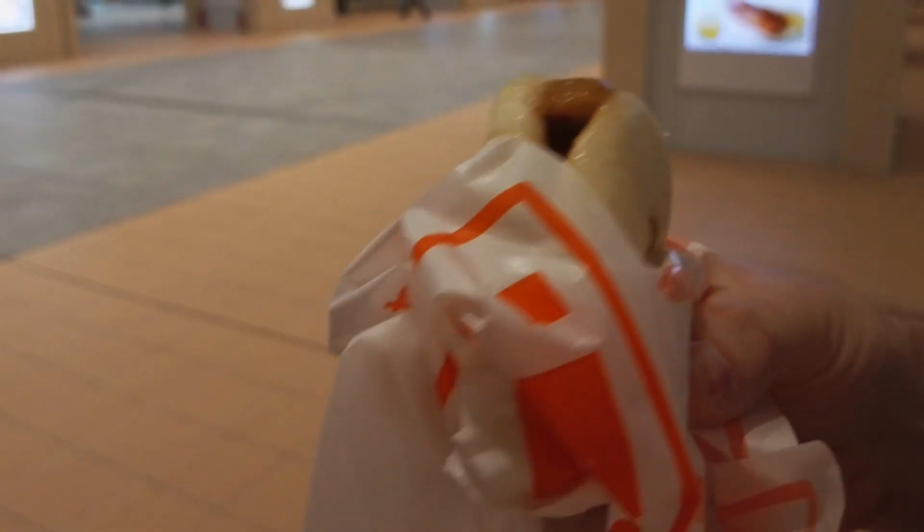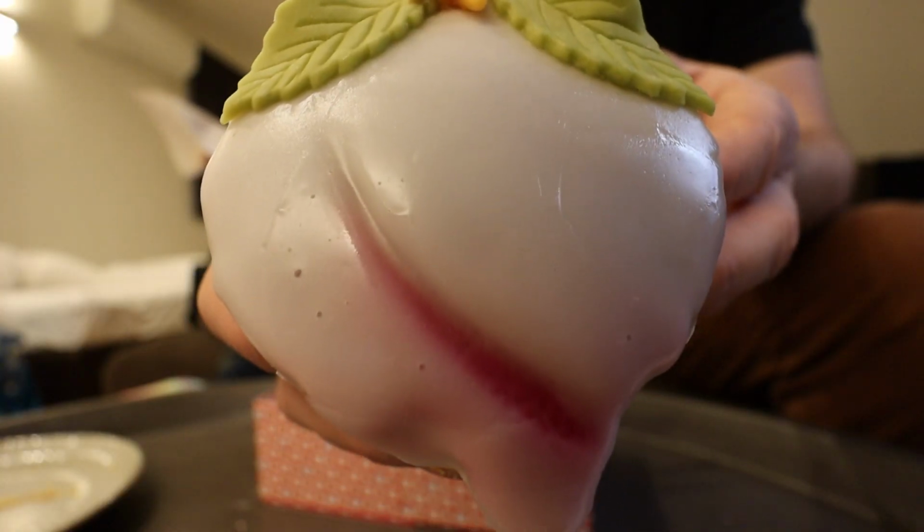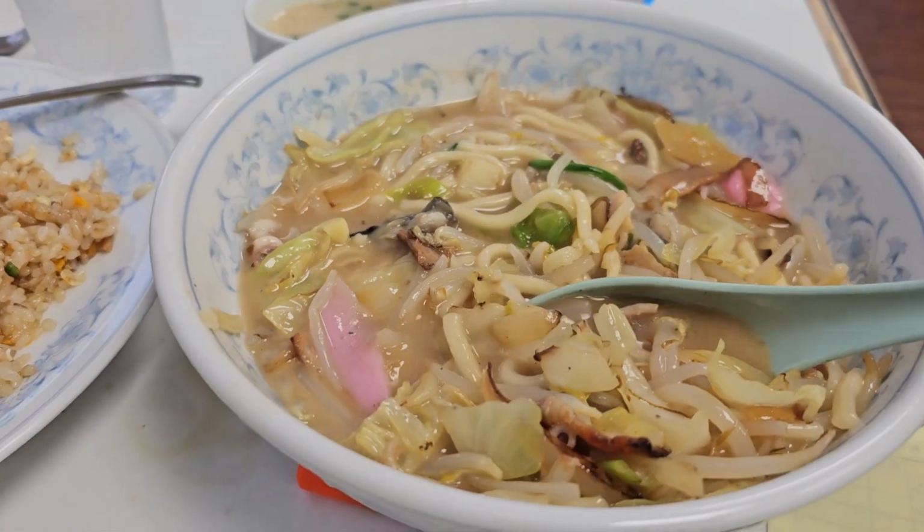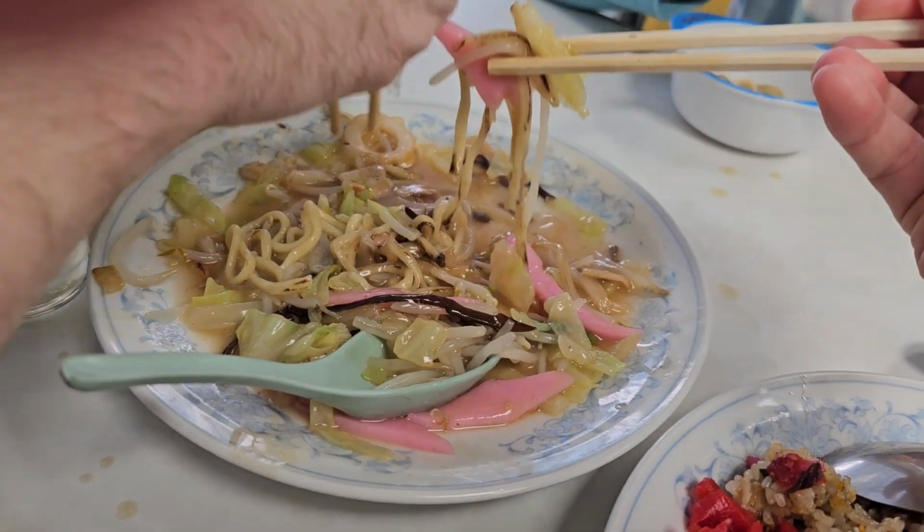We will be trying savory pork steam buns, a beautiful peach flower cake, and a Portuguese-influenced pound cake, and a very unique style of Japanese ramen and udon noodles.